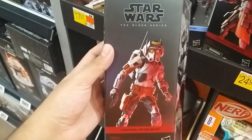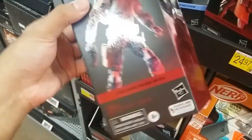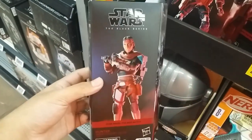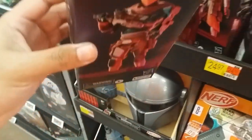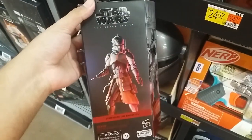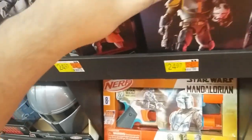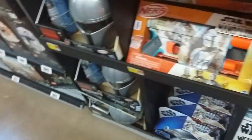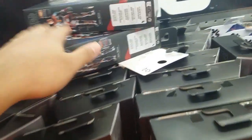I did find all the collection of the Bad Batch series too, so there's Mercenary Tech right here. I need to get him. I also found Mercenary Hunter right here. Also need to get that too. I also did find Mercenary Tech. Not Tech, Echo right here. Also need to get him. And lastly, I found Mercenary Wrecker right there. Still need to get those for my project. So I need all four of them. So yes.